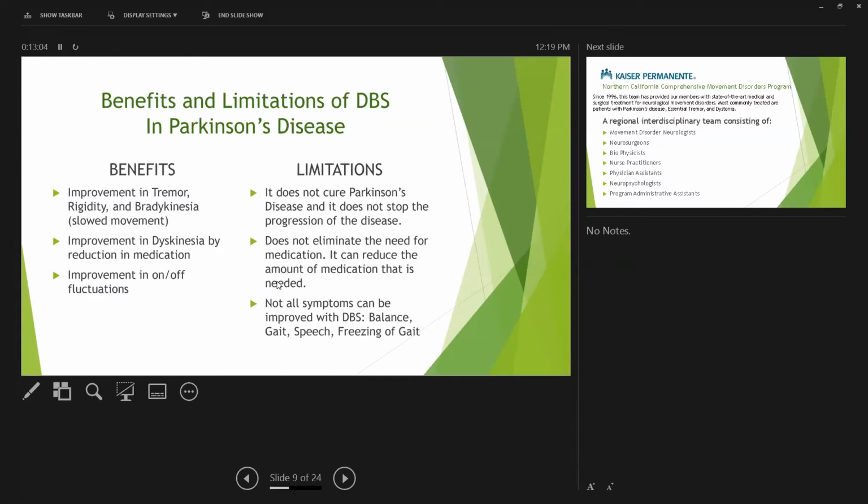We cannot really usually help problems with balance. Generally, problems with gait, which is walking, are not improved unless they are improved with your Sinemet, your levodopa. So if your walking is improving with levodopa, it may improve with DBS. But if it doesn't improve with levodopa, then it probably won't improve with DBS.